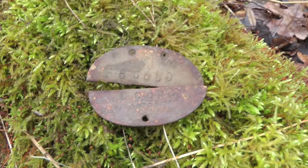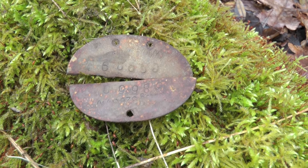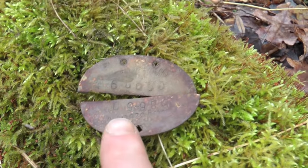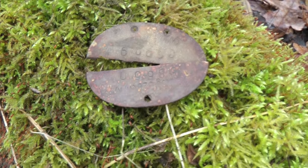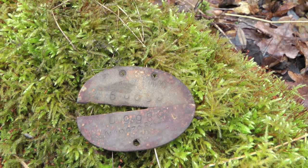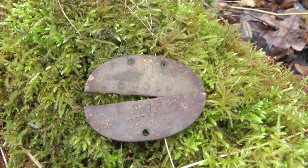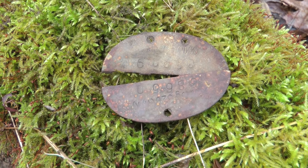I just recovered the other side, which relaxes me a bit, because if you just find one side with the one hole, it's usually the one they take when you're dead. And this one with the two holes stays with your body. So, two of them, hopefully he survived. All right, moving on.